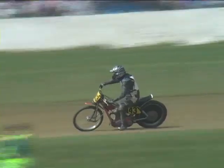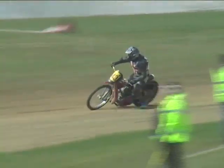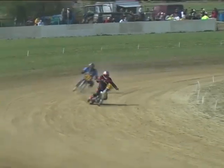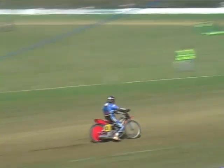It's great to see this machinery still being raced. Of course, these riders have been racing for many, many years. And with the changeover to laid down engines, it was still a chance to keep this class going and keep it competitive.